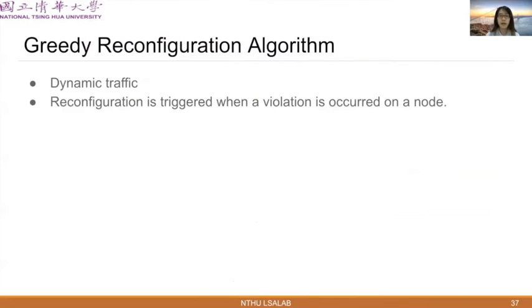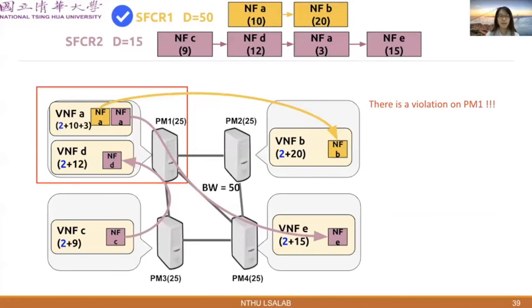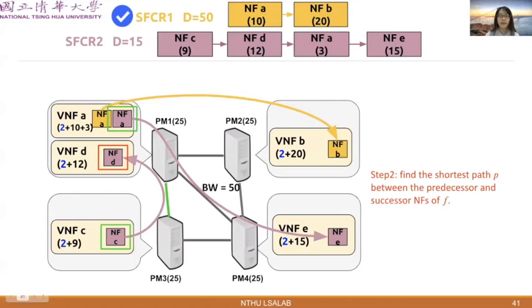Finally, we describe our graded reconfiguration algorithm for resolving resource violation. This is an example of a violation on a node due to dynamic traffic. We can see that the traffic demand increases. There is a violation on PN1. To solve the violation, we follow step 1 to find the NF in SFCR2 to be migrated. Then we follow step 2 to find the shortest path between the predecessor and the successor.